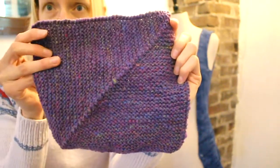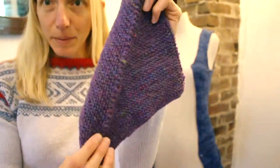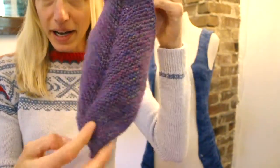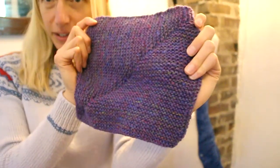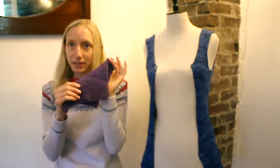Really, it came out really even. It's a nice 3-ply, so it's very plump. And I did the mitered square, so you can see the miters there, and on the back, this is what it looks like. Right? So I was really happy with the way that this knit up.